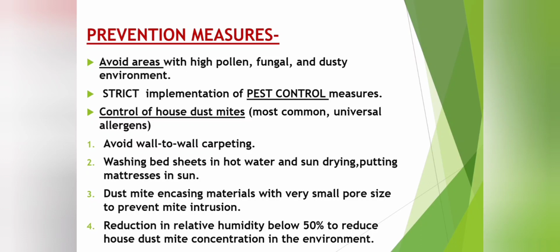So what are the prevention measures we should take in these patients? Avoid areas with high pollen, fungal and dusty environment, strict implementation of pest control measures and controlling of house dust mites, because the most common and universal allergen is house dust mite. Reduction in relative humidity below 50% is very useful to control this allergen in the environment.